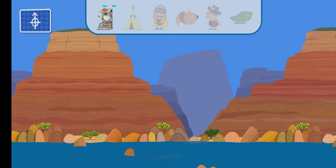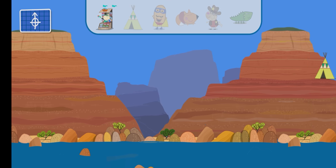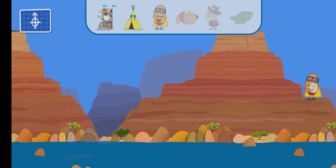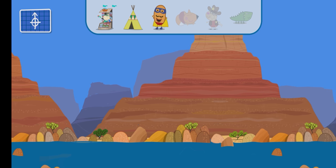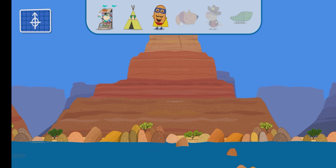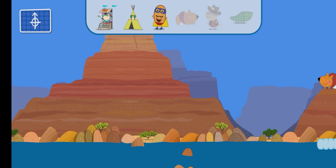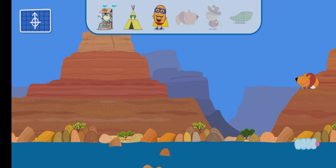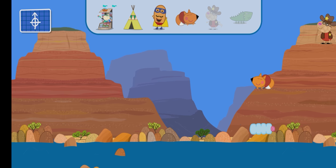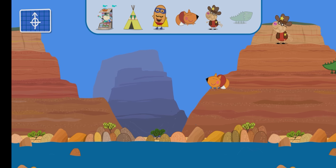Let's look around the canyon some more. Well done! You found it! Let's look around the canyon some more.